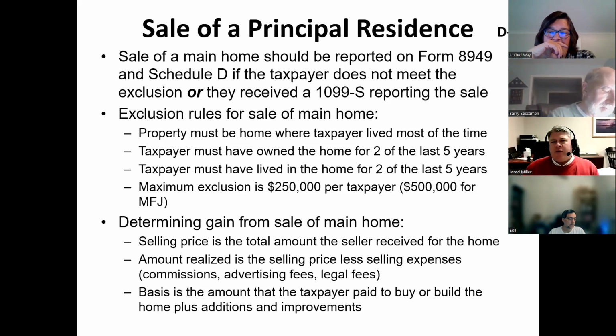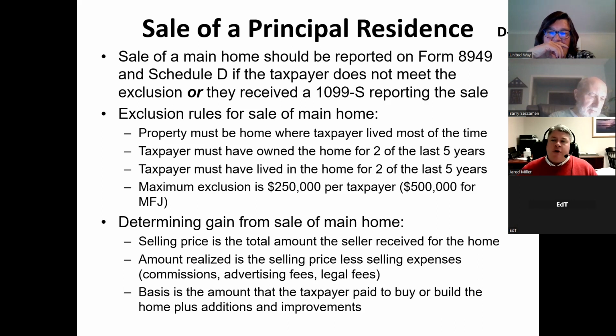So a quick rule of thumb, if you've lived in a home for the last 2 of 5 years, and you've owned it for the last 2 of 5 years, and you're married and you sold it for $325,000, good news, you do not owe anything on the sale of your home. Generally, if that's not even reported on the 1099-S, we don't even have to worry about it. But if we do get a 1099-S, we do have to report it on the return.